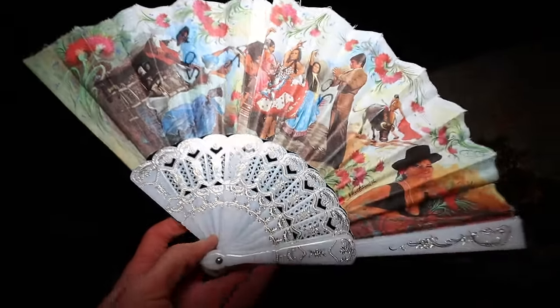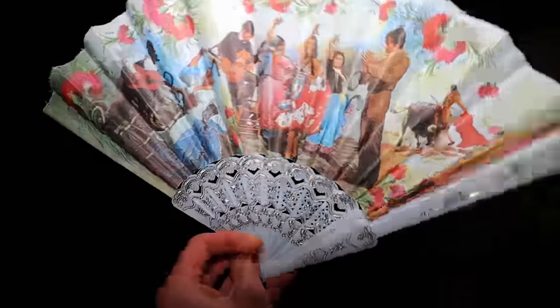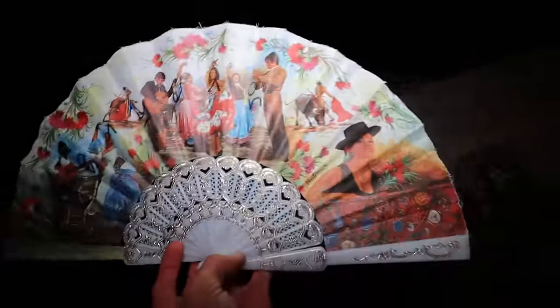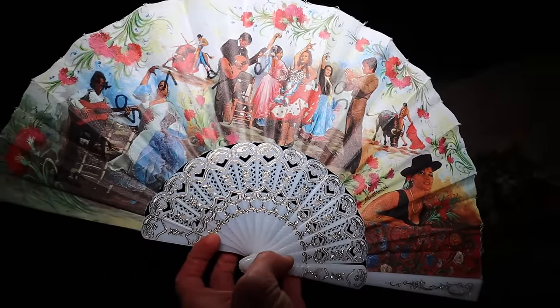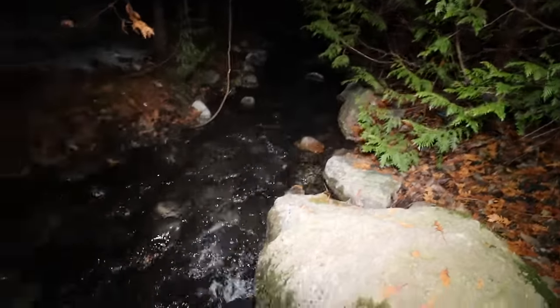So we just found that. I think this might be another clue of some sort. I don't know what any of this means, but I really think that we should take this with us as evidence. That's really cool, whatever it is. Yep. All right.